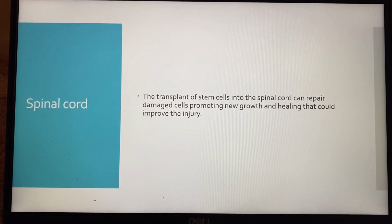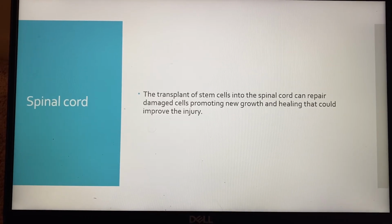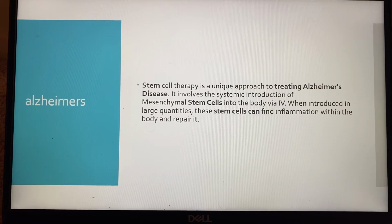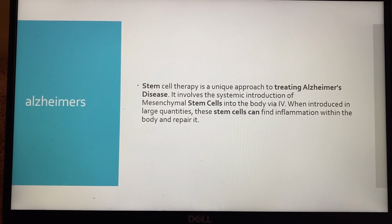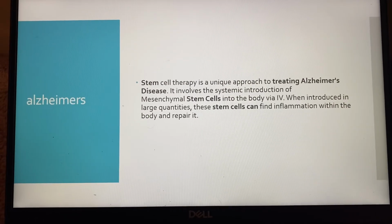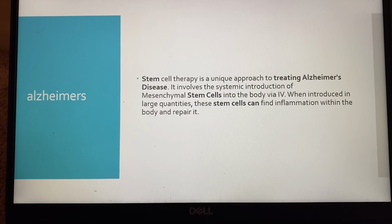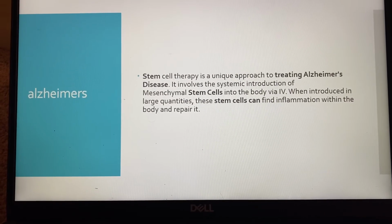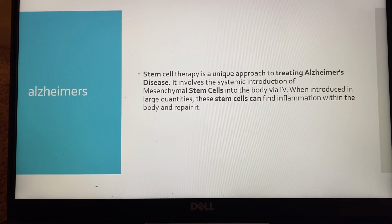So now we're going to talk about Alzheimer's and how exactly it can address that. So stem cell therapy is a unique approach to treating Alzheimer's disease. It involves the systematic introduction of stem cells into the body via IV. When introduced in large quantities, these stem cells can find inflammation within the body and repair it.